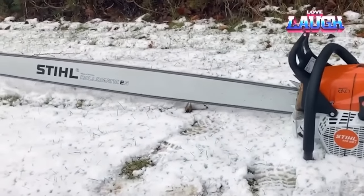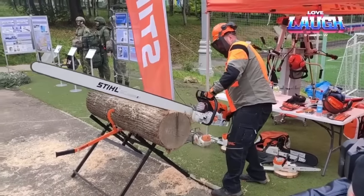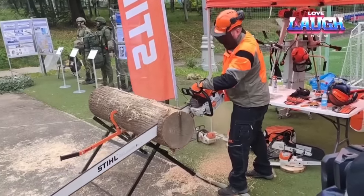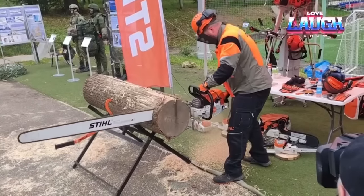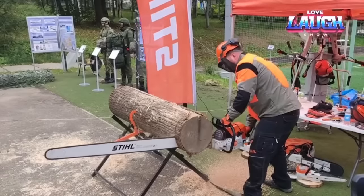The ElastoStart system guarantees smooth starts, while the legendary steel 2-mix engine maximizes fuel efficiency. With advanced guide bar and chain technology, the MS-881 delivers unparalleled precision, empowering you to master the wilderness with ease.